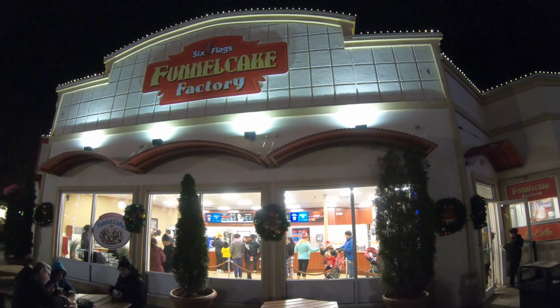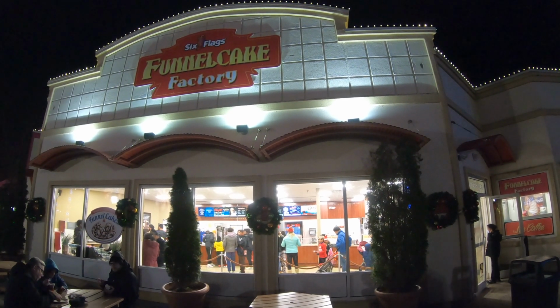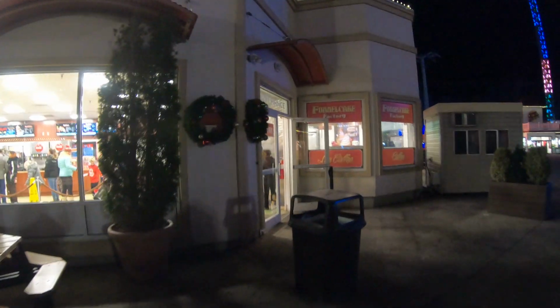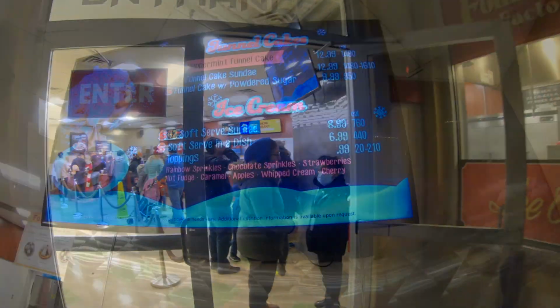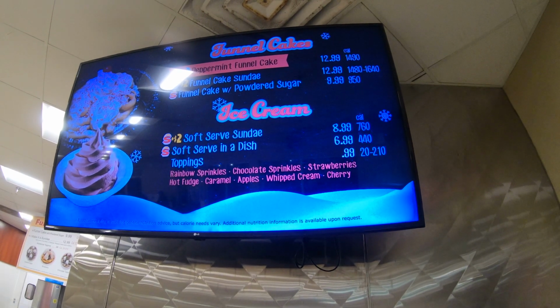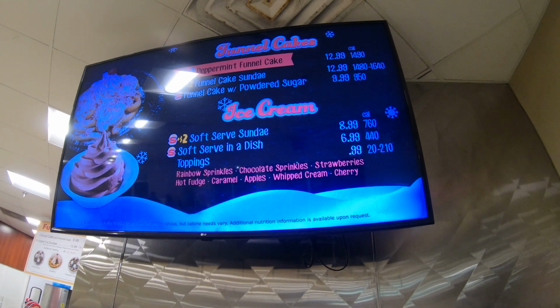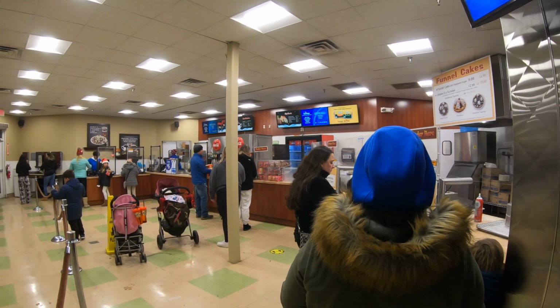This is the Funnel Cake Factory, and it's the place where I go for my seasonal funnel cakes. Every time there's a seasonal event here at Great Adventure, this is where I come for the seasonal funnel cake. My last one was at Fright Fest, and that video showed that it was quite a concoction. This one for this holiday in the park is called Peppermint Funnel Cake, and as you'll see, it doesn't quite live up to the Fright Fest funnel cake, but it's still quite a mouthful.